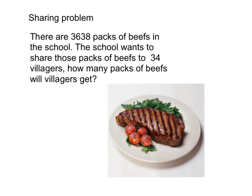Sharing problem. There are 3,638 packs of beef in the school. The school wants to share those packs of beef with 34 villagers. How many packs of beef will a villager get? So that means they have 3,638 packs of beef, and they want to share them with 34 villagers. So this is the important thing. And let's go to the next slide.